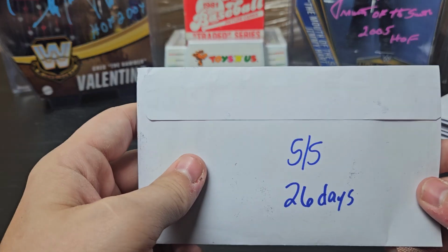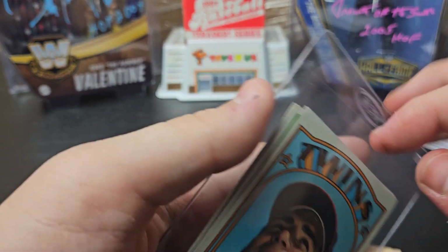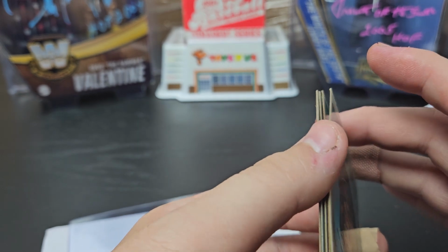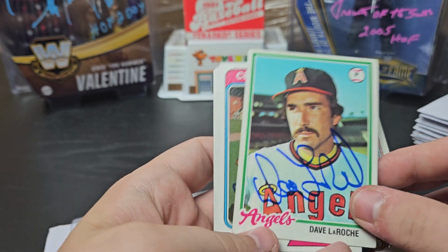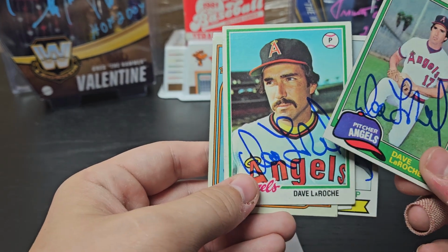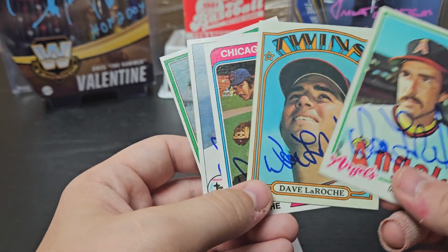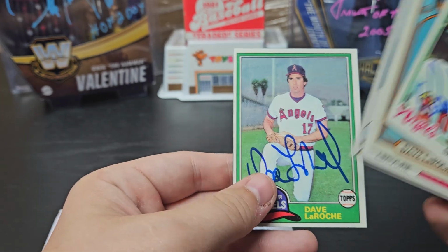Fort Scott, Kansas, 5 of 5, 26 days. Another very good signer, Dave LaRoche. He's a father to Andy and Adam LaRoche. He played for the Angels, Twins, Cubs, Indians, Yankees, and he was a 2-time All-Star. 72, 78, 74, 79, and sorry, 81, and I don't know. I think, did I read? Yeah. So those are all the whole 5 here. So very happy to get that back. He's a very good signer. He got to me in a couple weeks.